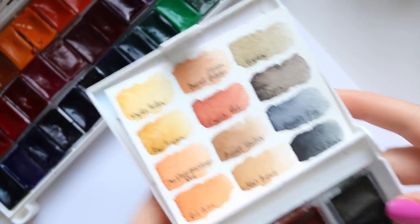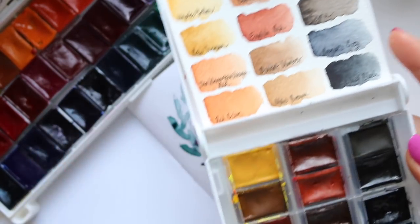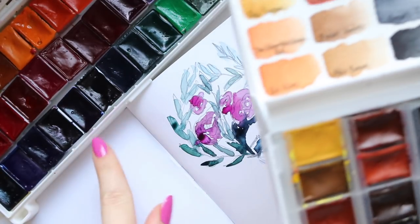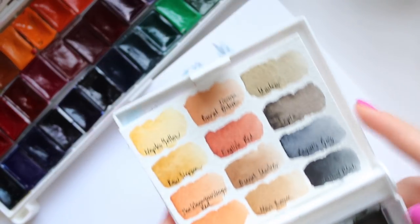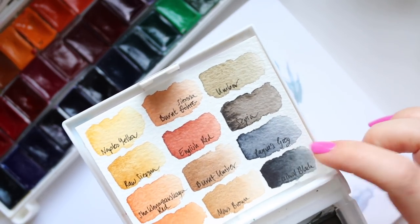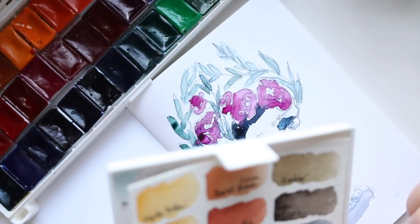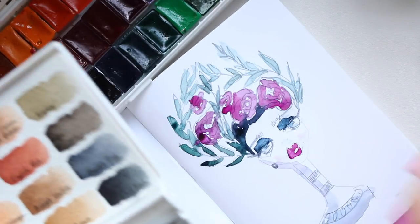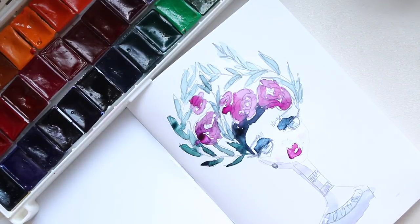I've taken out the doubles that I had. Some of them had quite opaque colors, which I took out of these two palettes anyway, and that's my neutrals palette. There is a Payne's gray right here, and there is a neutral black, so I could use those two colors to bring down the vibrancy of them.